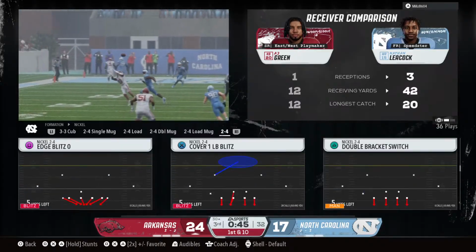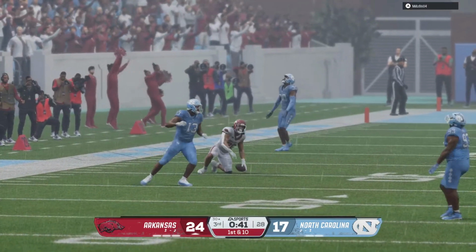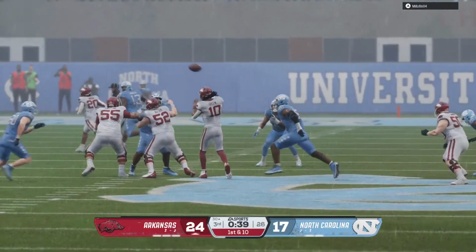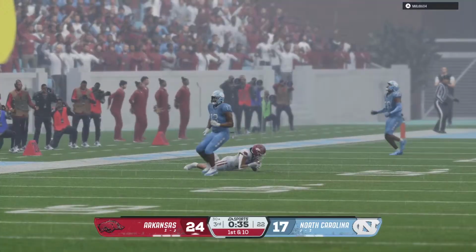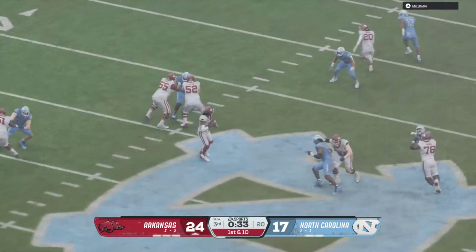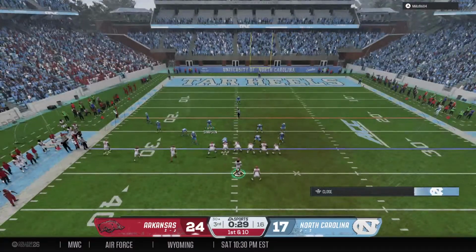I just love the job this offensive line is doing in this game, communicating pre-snap. They know where the pass rush is coming from, and they're working their single and double teams and not giving up any ground. Just look how clean that pocket was for the quarterback to throw from. The Razorbacks are moving quickly down the field.